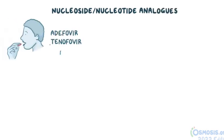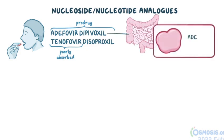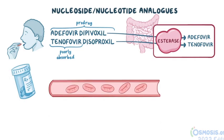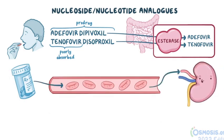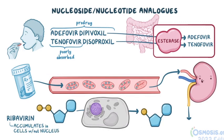These nucleoside and nucleotide analogs are given per oral. Adefovir and tenofovir are poorly absorbed when given orally, so adefovir is given in the form of the prodrug, adefovir dipivoxyl, and tenofovir is given in the form of tenofovir disoproxyl. These prodrugs are rapidly absorbed and converted into adefovir and tenofovir, respectively, in the intestinal cells by an esterase enzyme. Eventually, nucleotide and nucleoside analogs are transported out into the blood and carried to the kidneys, where they're excreted via the urine. Ribavirin undergoes another extra step where it's first dephosphorylated by a phosphatase present in the host cell's nucleus. This causes ribavirin to start accumulating within cells which lack a nucleus, like the red blood cells.